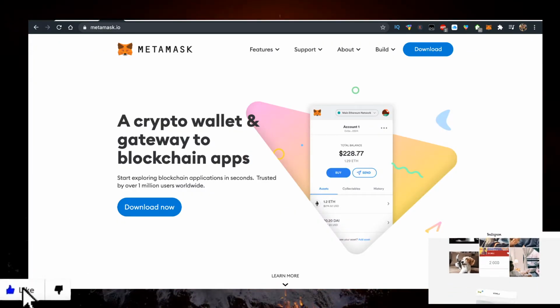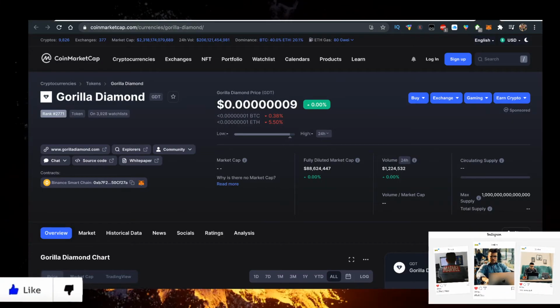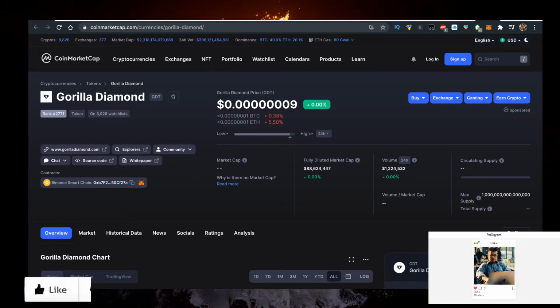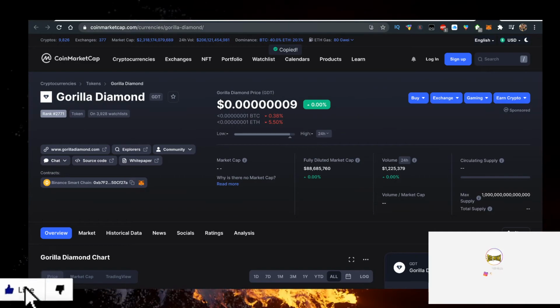MetaMask. Then what you need to do is actually go to coinmarketcap.com, just like so. Type Gorilla Diamond right here. Open this up. Copy this Binance Smart Chain contract and go to Pancakeswap.